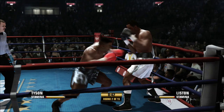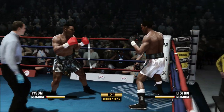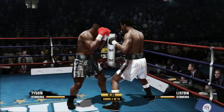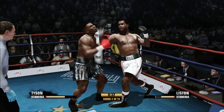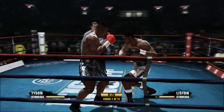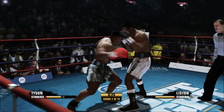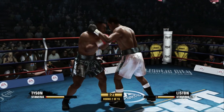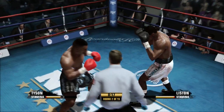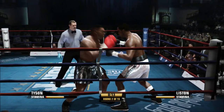Thought he had his target, but way off to the side with the uppercut. Nice block by Mike Tyson. He got hit, but he sends it right back. He needs to improve the accuracy a little bit. That was comical by Mike Tyson.